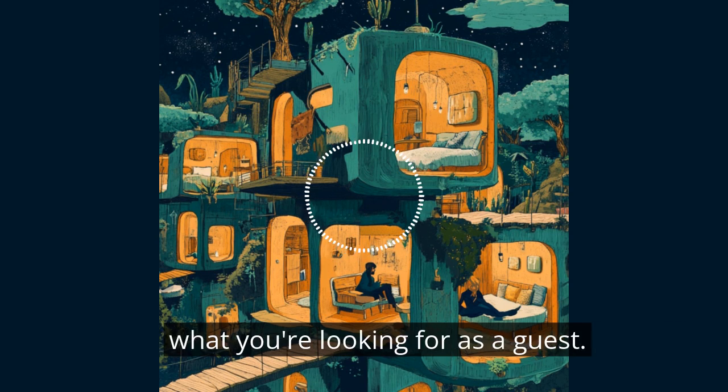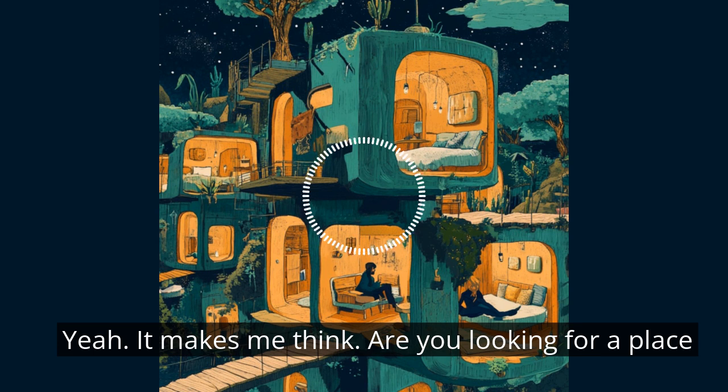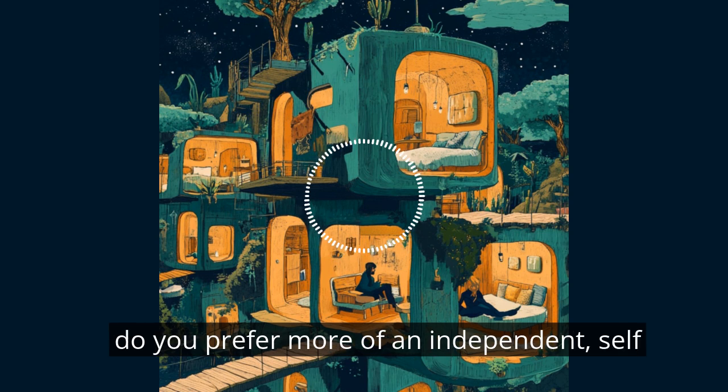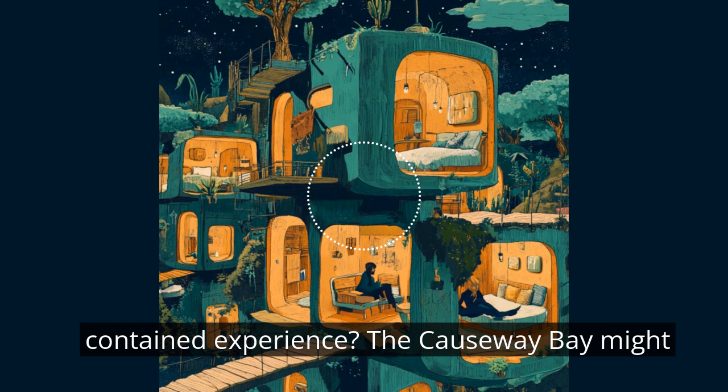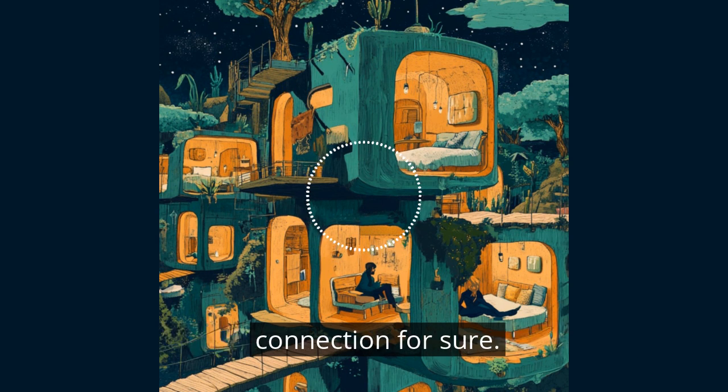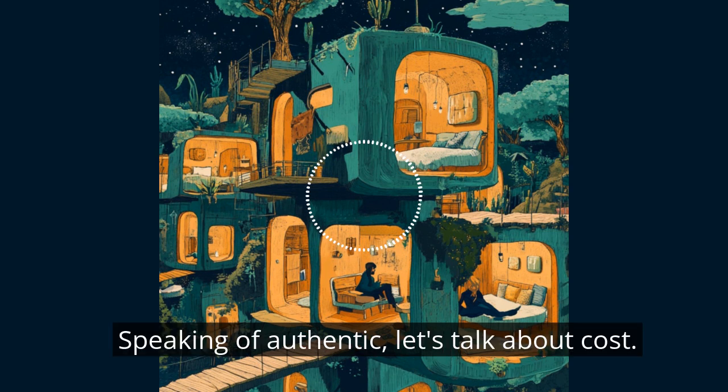So it really depends on what you're looking for as a guest. Are you looking for a place to really immerse yourself in a local community? Or do you prefer more of an independent, self-contained experience? V Causeway Bay might struggle if you're after that authentic local connection, for sure.